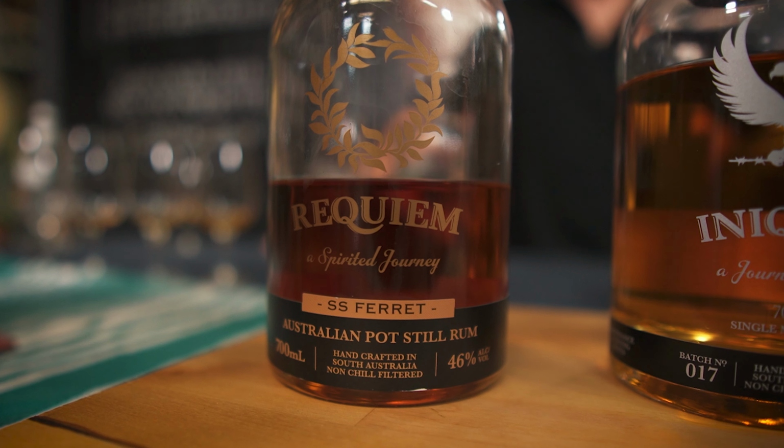Okay, finally time for that drink. Ian, what have you got for me to taste? So we'll start you on a rum. Let's do it. Okay. It's called the Ferret. The brand is called Requiem, and it's a memory to dead sailors and lost ships. Right. This one's called the Ferret. The Ferret was an interesting little ship. It was made in Scotland in the 1860s, and it came to be wrecked at the bottom of York Peninsula in South Australia, November 1920, actually.